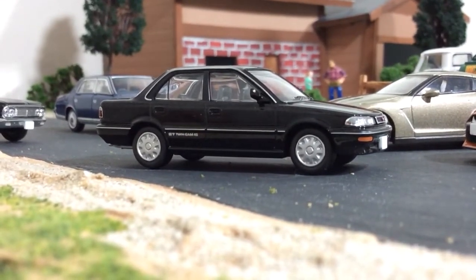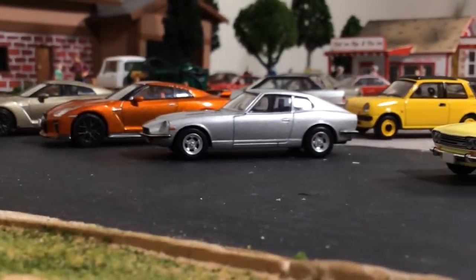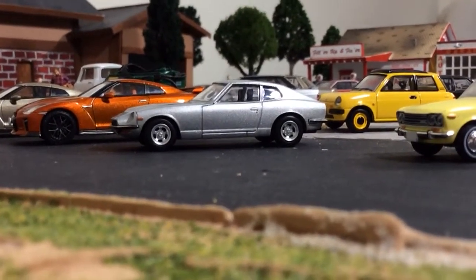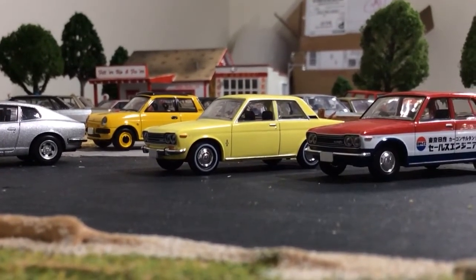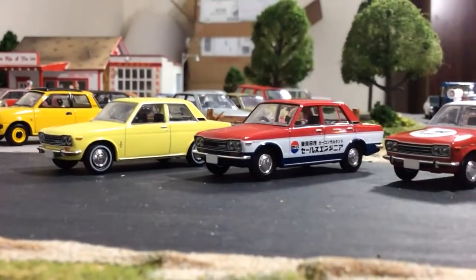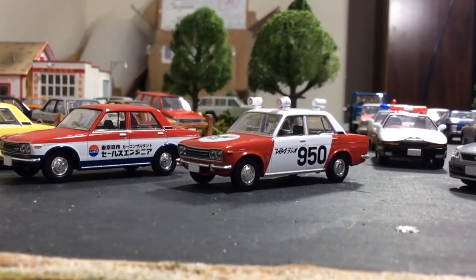Got the Toyota Corolla. Some Datsun 510 Bluebirds. The civilian model 2-door sedan. Parts delivery 4-door sedan. And the radio 4-door sedan.